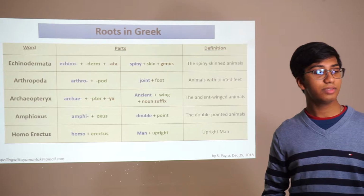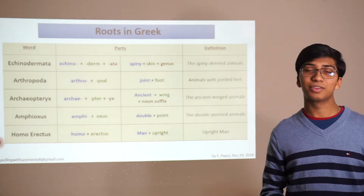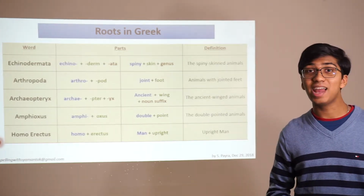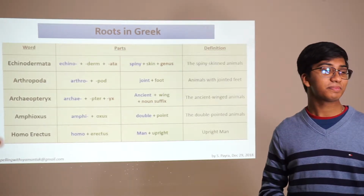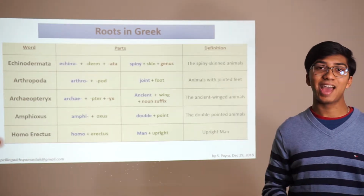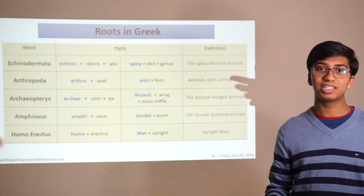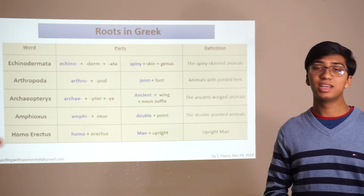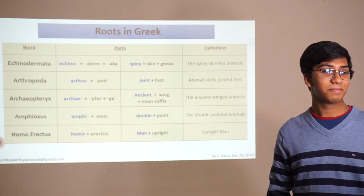That applies to all of these here. These are all scientific, you might notice, and specifically they're all genus names. Archaeopteryx is a type of ancient winged animal, sort of like a beast. I'll show you a picture of it in a second. Amphioxus means double-pointed, and it's a kind of marine animal that looks almost like a fish, but it's slightly different. But it has 2 pointy ends, which is why it's called an amphioxus. And Homo erectus, the upright man in archaeological and historical senses.